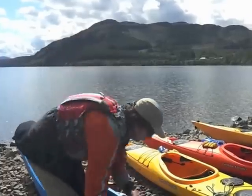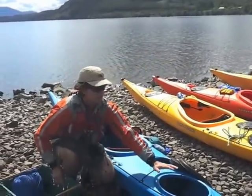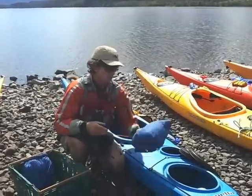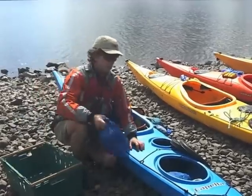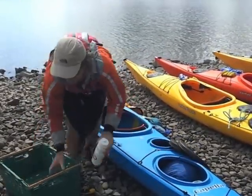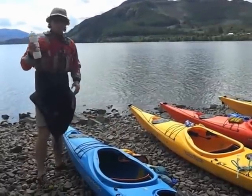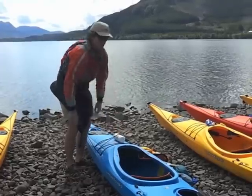So that's going to go in the large hatch because I don't need to get into that while I'm on the water. And I've actually got heaps of spare clothes. So more spare clothes actually. You won't need that many. And lastly, my water bottle. And I'll be wanting to drink that while I'm on the water, so I'm going to put that under the elastic cord on the deck.